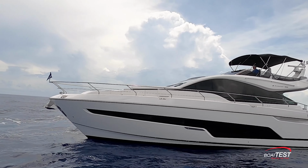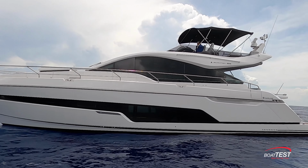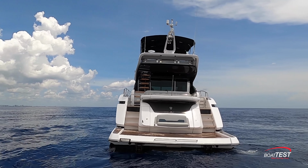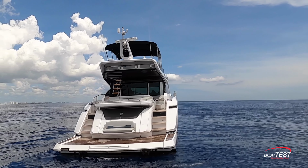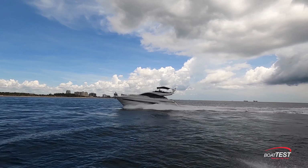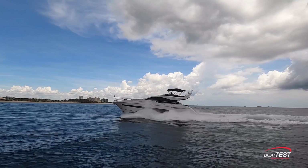Our test location was in the ocean just outside of Fort Lauderdale. Winds were 5 to 10 knots out of the east-southeast. Seas were generally 1 to 2 feet ocean rollers. Here are the key performance numbers for the Fairline Phantom 65.